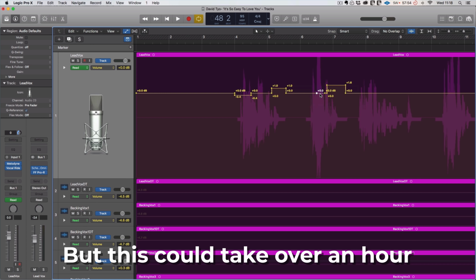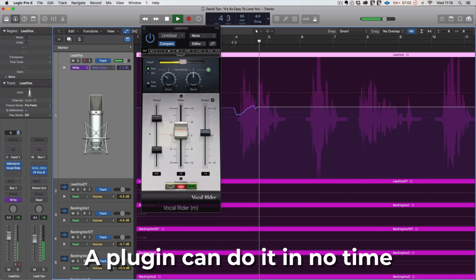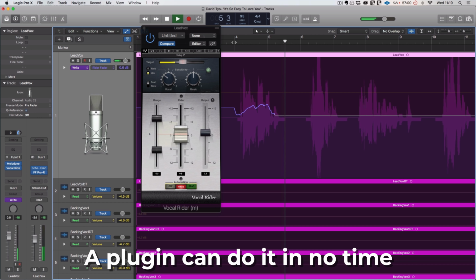So what I recommend you do instead is use a plugin like Waves Vocal Rider to actually automate the vocal for you, and then you can go in and tweak it where it messes up. The other option is to avoid automation altogether and just use compression instead. If you choose that route, I recommend you use 2 stacked compressors. So use a faster compressor first just to catch the peaks, and then use a slower compressor second to just level out the overall dynamics. It's going to sound more natural that way than just slamming it with 1 compressor.